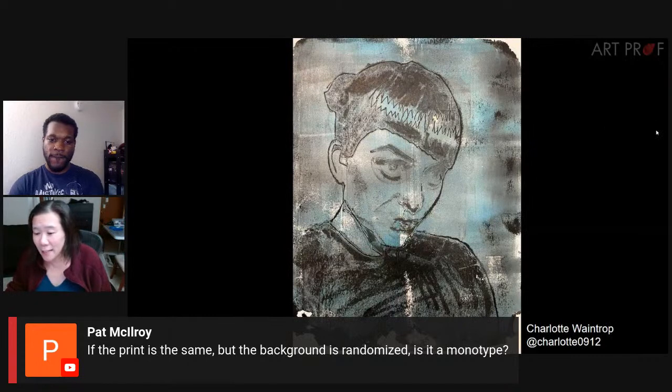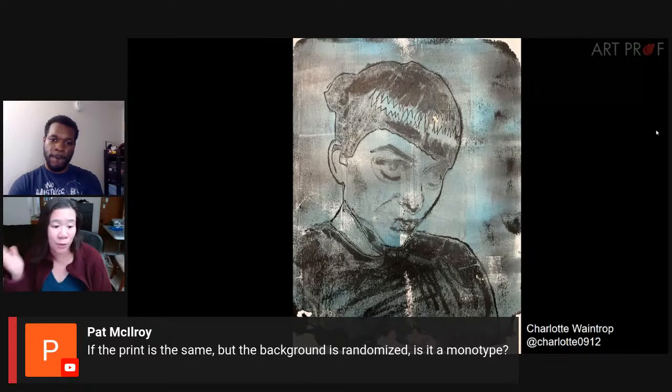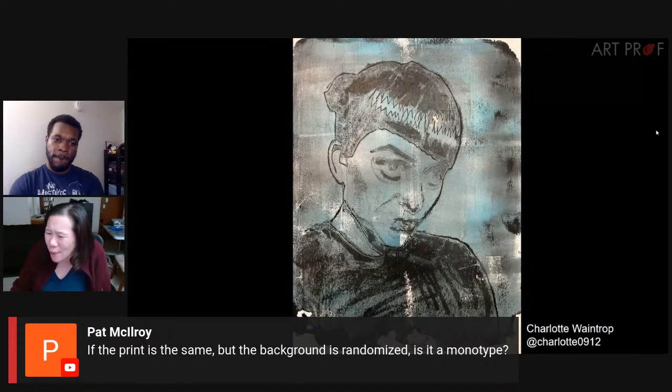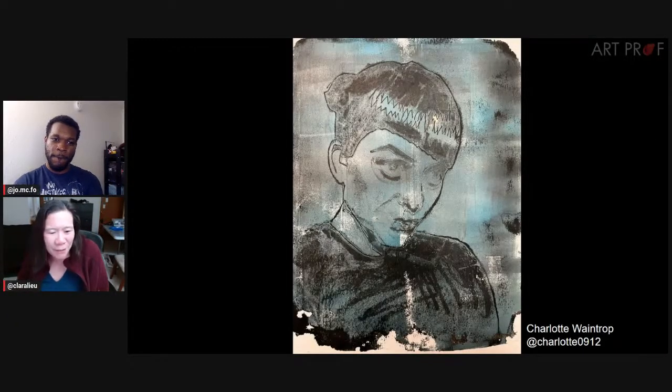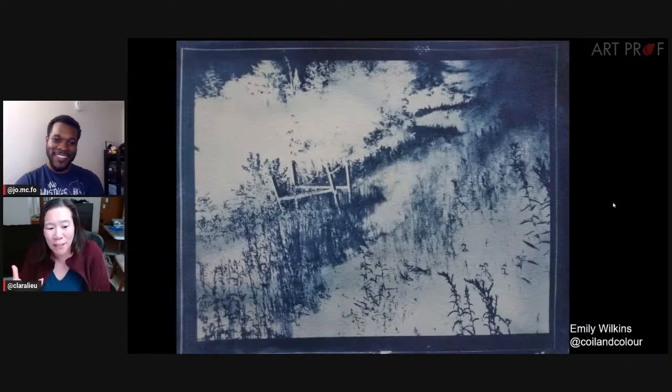Pat is asking if the print is the same, but the background is randomized, is it a monotype? That's a really good question. A monotype in theory is a print that you can only make one copy of. But if you're messing with the background and not the print, it becomes this weird hybrid of a mixed media print. I have no idea. But traditionally, monotype tends to be just a print. It doesn't usually involve other media. So good question. I don't know.